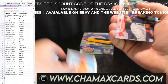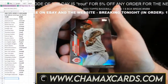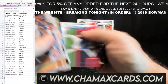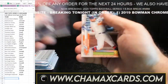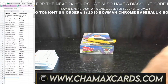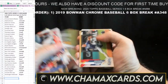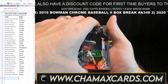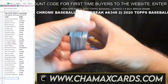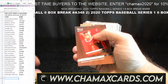Mike Trout again for the Angels. There's the man, the myth, the legend. Iglesias for the Reds. Boston Red Sox. All right, let's clean this unit up a bit here. All right, last little stack here for box number 5. That's the way she's going to go here. Swanson for the Braves. Jimenez for the White Sox. Eloy. Mike Trout again. Full of Trouts here for the Angels.